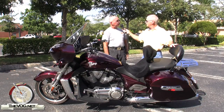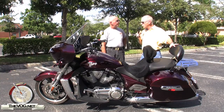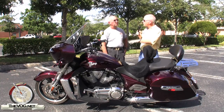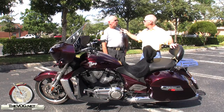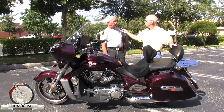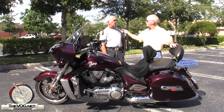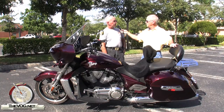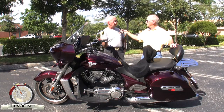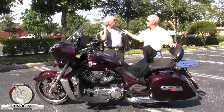Now, how many miles do you have on this so far? Just over 14,000 miles. If the factory was listening right now and you could tell them anything you wanted to help them make this bike better, stock, what would you advise them to do? Make it stock with a taller windscreen. Make the short windscreen an available option, because there are some guys that like the look of it, but it's rather an impractical windscreen size for touring, which is what they've designed this bike to do. It's not a bar hopper. It's a bike that you can get on, start it up, and go.